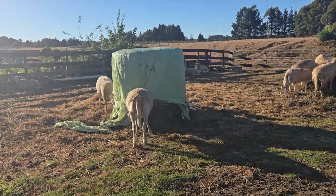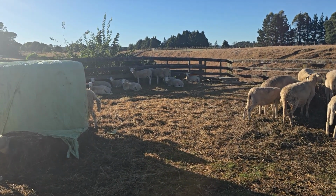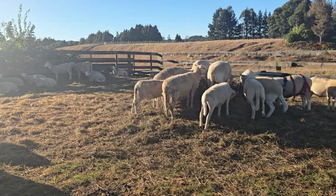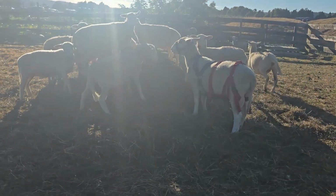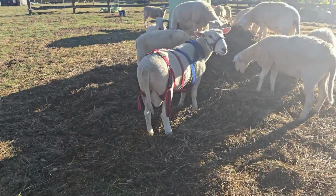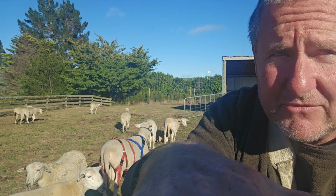First thing today, we're going to drench the ewe lambs, and there's a few wethers in here as well. There's a couple that have got wattles of the barber's pole. They're showing those signs, so it's going to be an all over drench. I did do a spot drench of those suspect ones a few weeks ago, just trying to get through. I was hoping to drench at the beginning of April, which is where I've scheduled a full lamb drench.